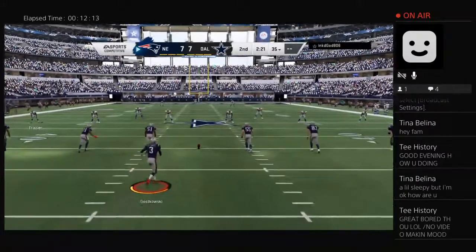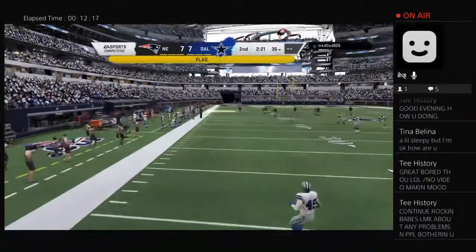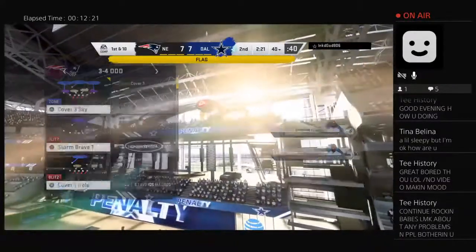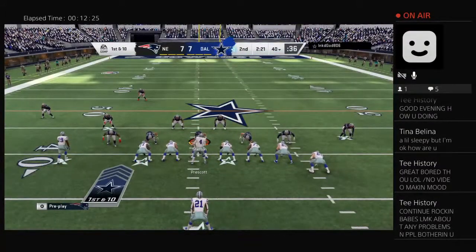So all even at 7 now as they kick it away. And that drives coaches insane, doesn't it? When they see that happen, it just doesn't feel right, does it? Plus, you're giving up yardage. So a good starting field position for them here as they come up 1st and 10 at the 40.